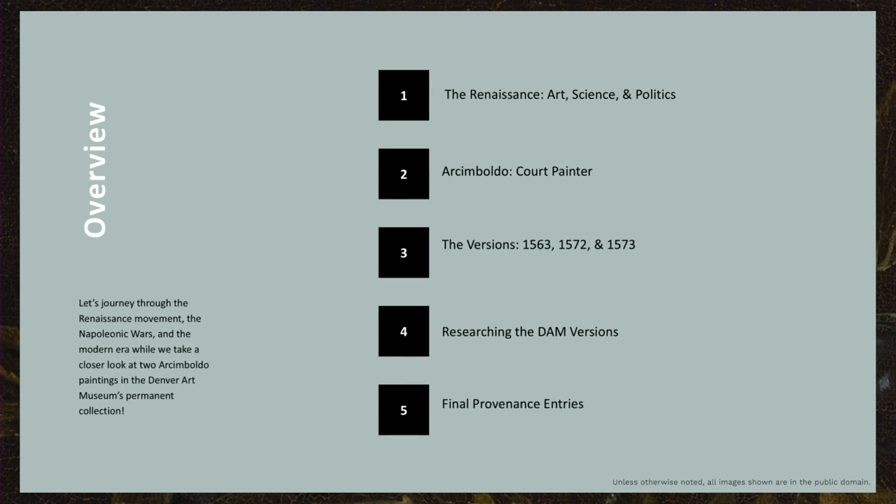We will take a little trip over to the Renaissance era to get a little bit of history around that. We'll talk about Arcimboldo a little bit. We'll talk about the versions of this painting, of the paintings that you just saw. And we'll talk a little bit about the research that went into our paintings, and then we'll review the final research that was found from the research we did.